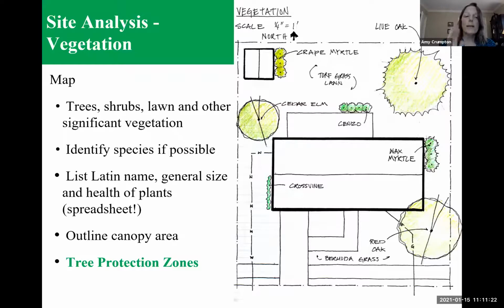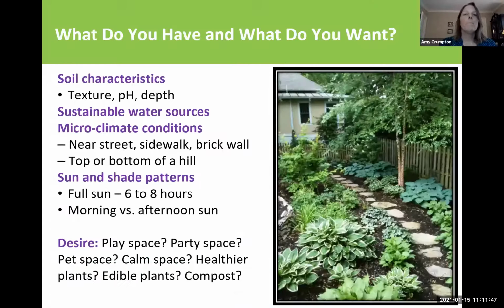Okay, so that's important. Also understanding what kind of canopy you have. If you can figure out where your canopy is, if it's giving you enough shade or too much shade or whatever, it's really a useful thing. And where would you have to mark tree protection zones? If you were going to put in a patio or something, where would you have to figure out where not to dig, right? And whether or not that patio might be interceding in certain tree roots. So you might have to change its shape.